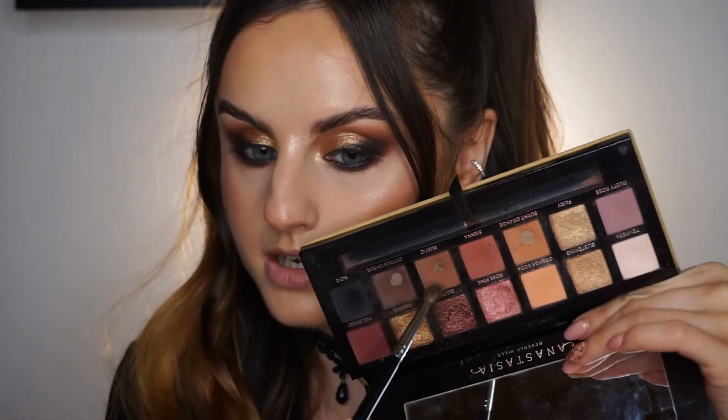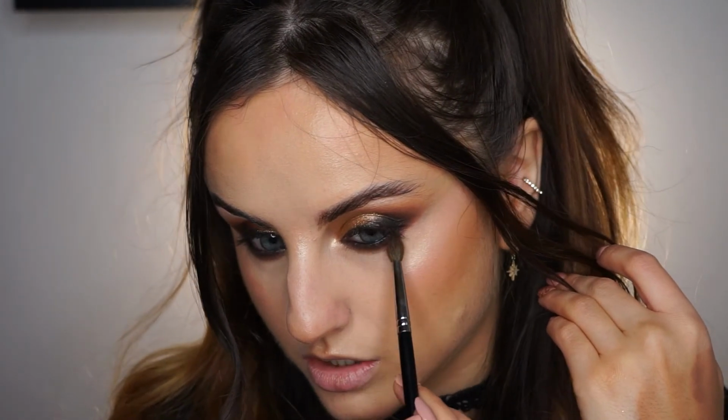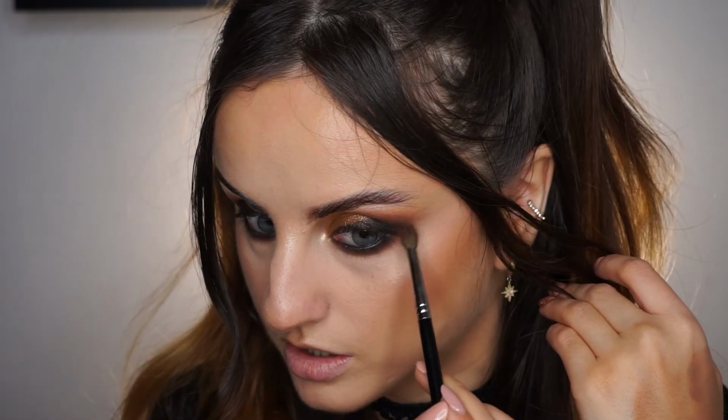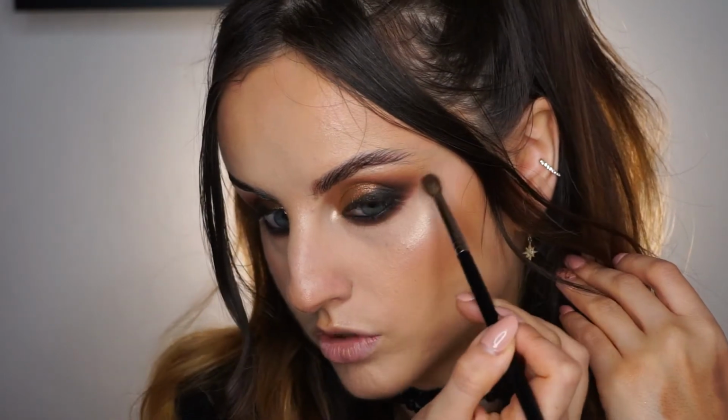Then I'm going to take Rustic. I think I'm going to skip burnt orange on my lower lash line. I'm just going to finish up with Rustic and just apply it in left and right motions and really diffuse it into my skin and also into the other corner.